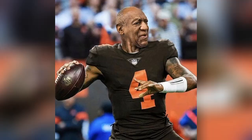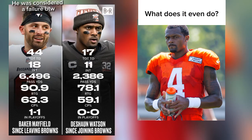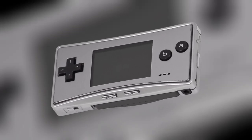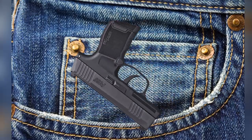Quite the opposite, actually. The Game Boy Micro is as useless as Bill Cosby, Massage Watson shit. Deshaun Watson for the Browns. The Game Boy Micro is like seeing black licorice and candy corn in your Halloween candy. The Game Boy Micro can fit in anyone's pocket. So can a micro pistol. Shoot it.